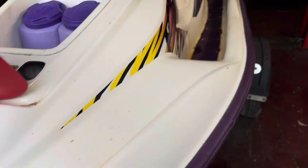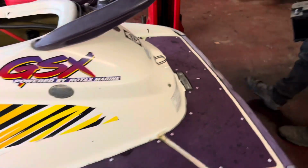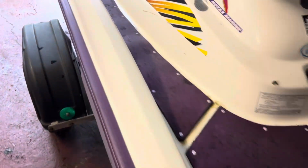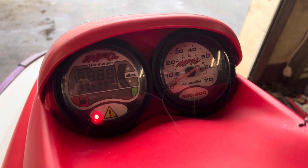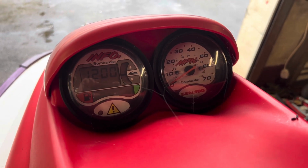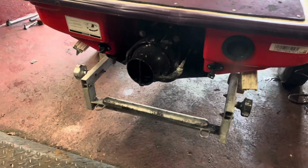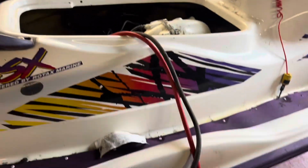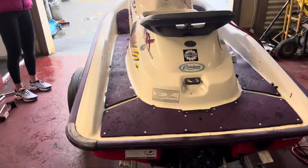Fantastic. Can you start, please? Okay. So bad for ages. Very old, sixty, but it's not such a bad condition for that kind of year. Very old, but it looks okay for that kind of jet ski.